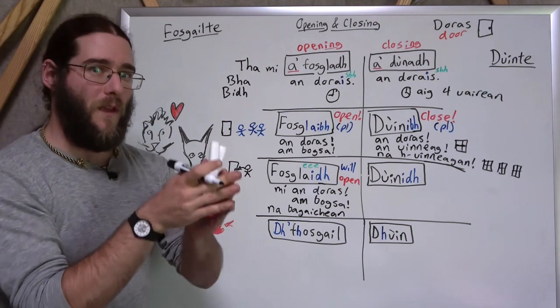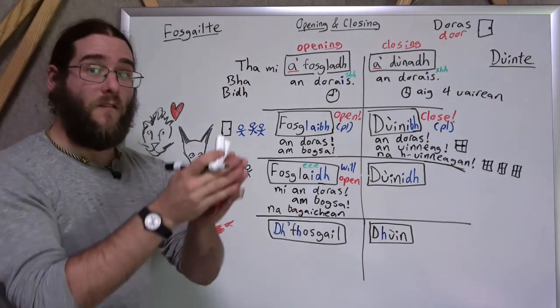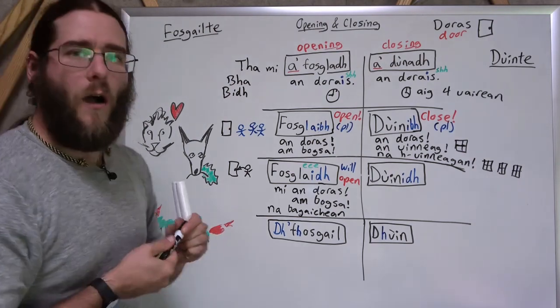Foskly. Pointing ahead to the future. Foskly me na bagichen. Foskly me and Doris. There we are. Gleva. Okay. Now what if, I'll close the window.